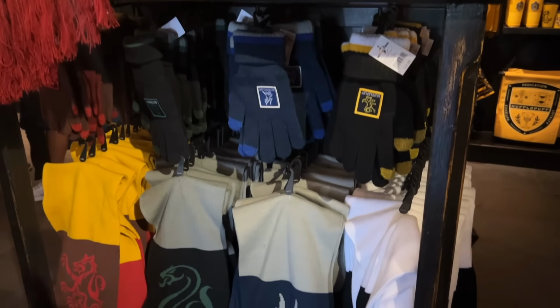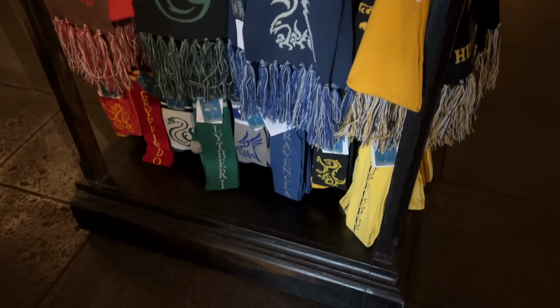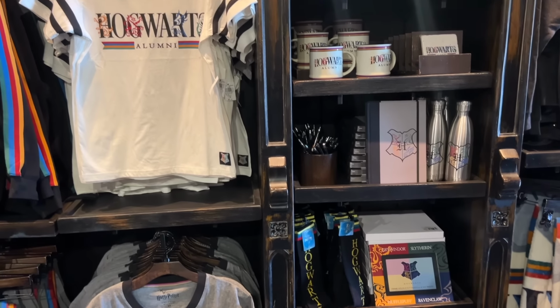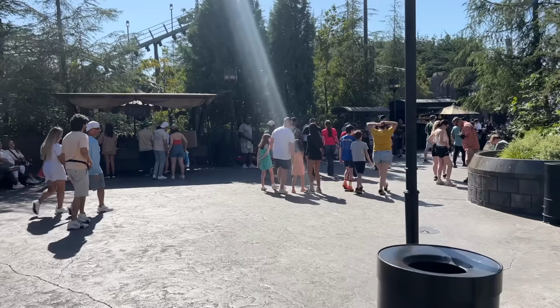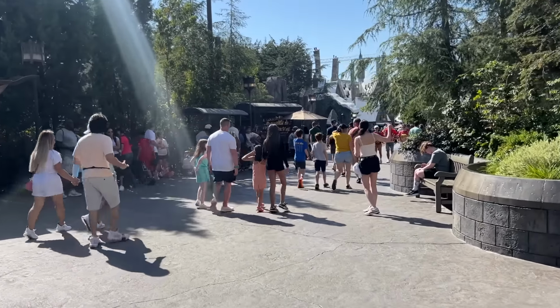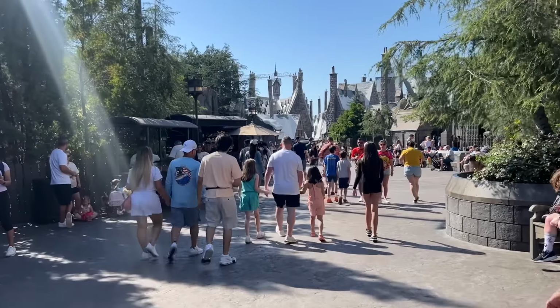Some winter apparel, gloves, scarves, socks, even some alumni gear. Water bottles, journals, mugs, pens, shirts. Truly, truly way too much in there to show everything. But I hope that gave you an idea. Really, really neat stuff in there. I love the Harry Potter apparel.